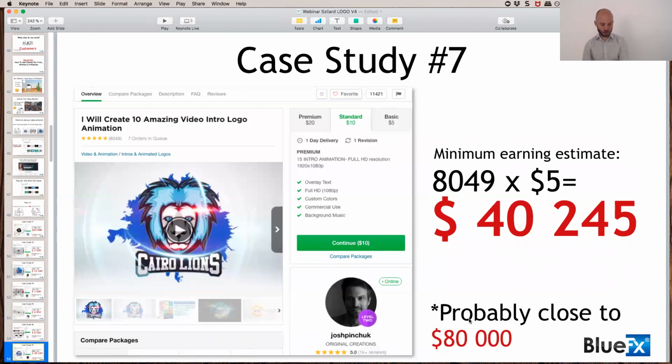Now, guys, just imagine this. Imagine what kind of change it would make in your life if you would be able to make $40,000, $80,000 from offering a service like this. Something simple, not complicated, not something that's gonna take you years to learn. No, something that you can do in 2 minutes. What kind of change in lifestyle it would make.